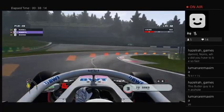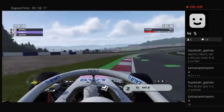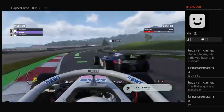Okay, the stewards have awarded Devon a penalty. Push on. You can still catch him. You can still beat him. Devon is coming in for a stop.